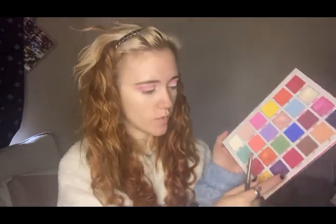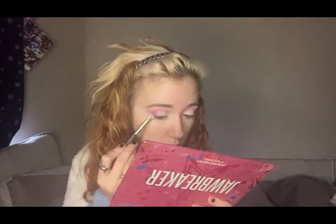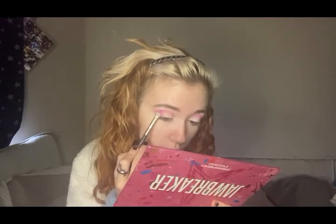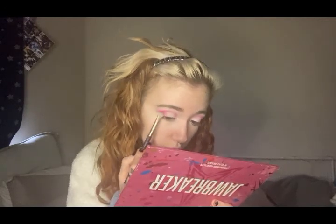I'm then going to go in with the shade Cherry Wet, which is a deeper pink tone, and just deepen up that outer corner. I love a smoky look, and I'm going to probably do it with this one. So I'm just deepening up that outer corner with that Cherry Wet shade.